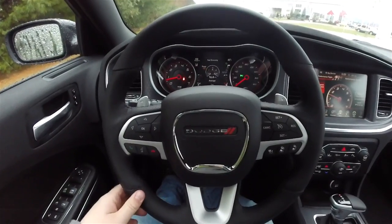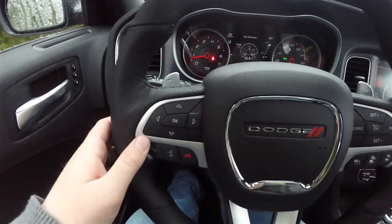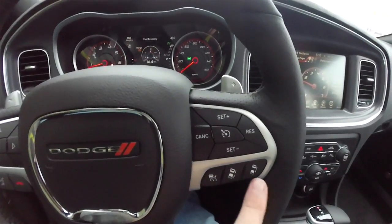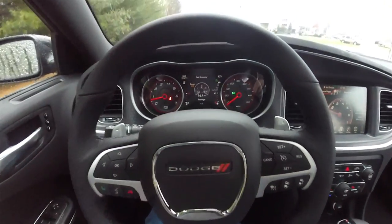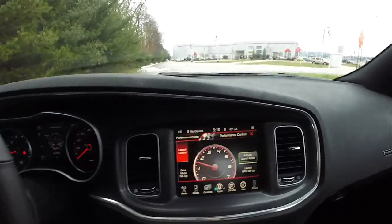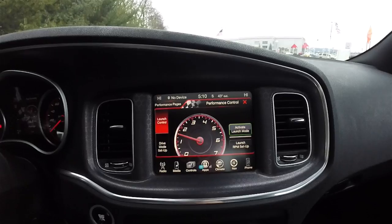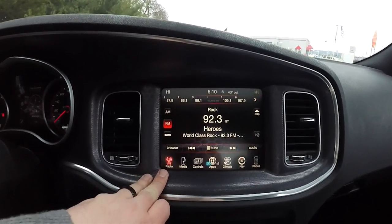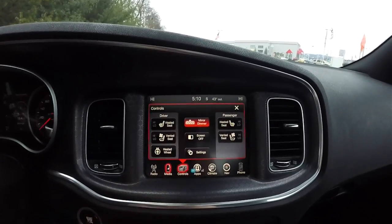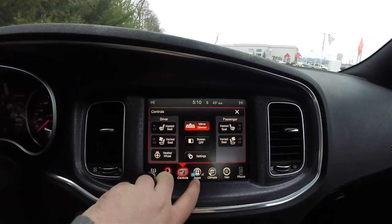Alright, panning through the interior, just a little more detail. You have your satin silver accents, 7-inch multi-view display controllers, Uconnect Bluetooth controls, also got your cruise control and your adaptive cruise controls. And looking at the 8.4-inch touchscreen display, right now it's in the performance control screen, but it does have your AM/FM, SiriusXM satellite radio, Uconnect media, and your controls. You have your heated seat controls, ventilated seat controls, and your heated wheel control.